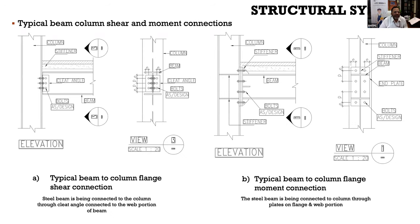Okay. Then typical beam column connections, because it is a steel structure. In reinforced concrete, if you make a monolithic joint, that joint acts as a rigid joint, and it helps in transferring your flexure and shear forces very well, because monolithicity is achieved. In case of a steel structure, you have to design your steel connections for shear and moment, so that they become shear and moment connections.